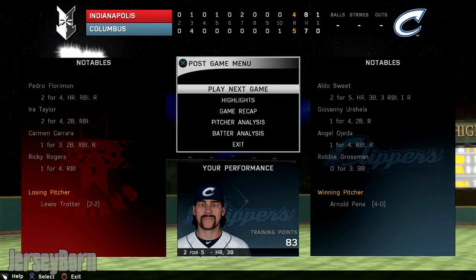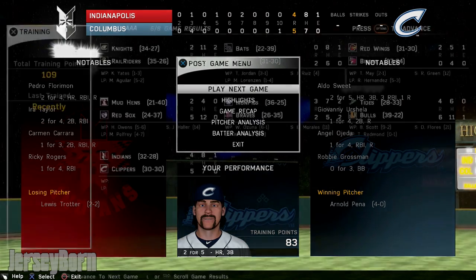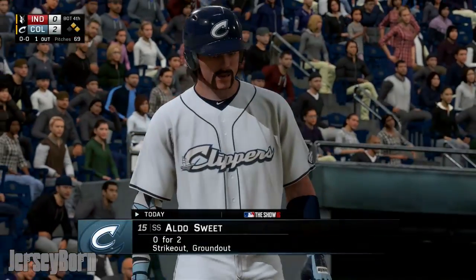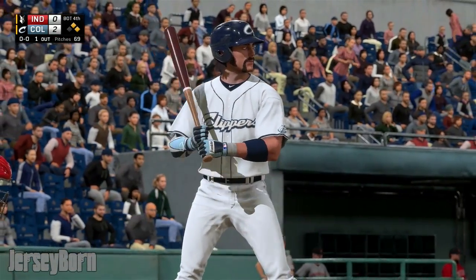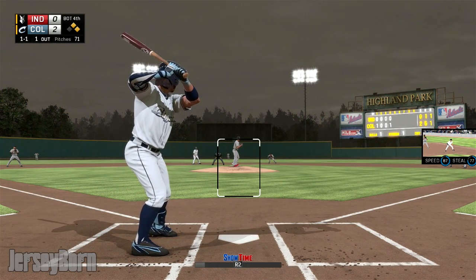So after that game, he goes 2 for 5 with a home run and a triple, and they beat the Indians by a score of 5-4. Putting on some attributes here into contact versus righties and contact versus lefties yet again. And now we come up in the next game, bottom 4th. Runners on first and second, 1 out, 1-1 count, up 2-0.